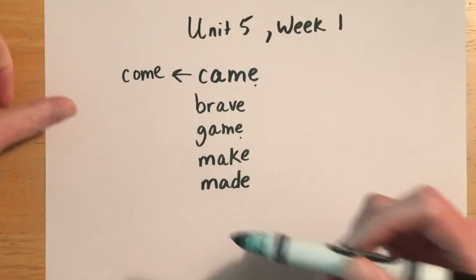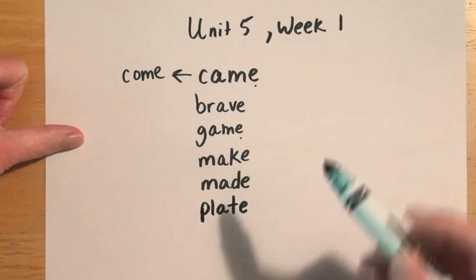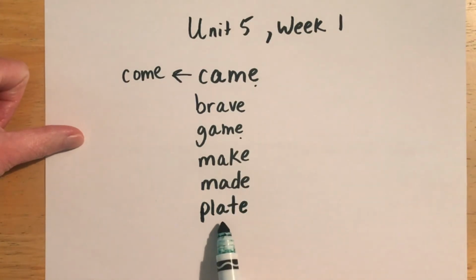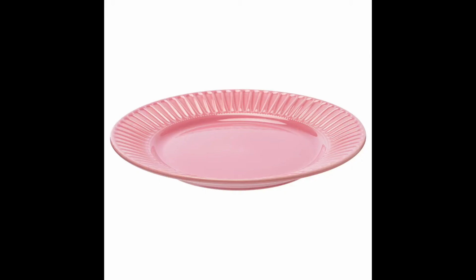The next word is spelled P-L-A-T-E, and it's pronounced plate, plate. And a plate is a dish. You put your food onto the plate and you eat off of it. Here's an image of a plate.